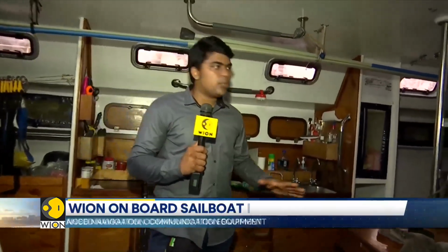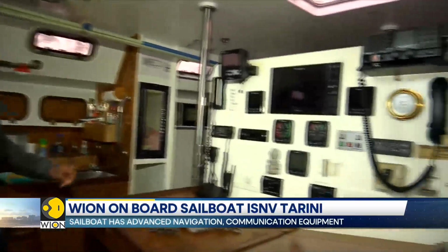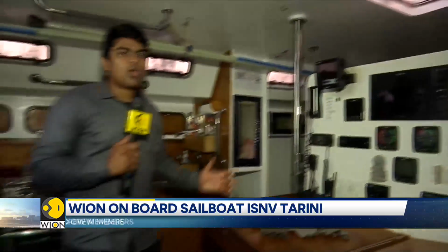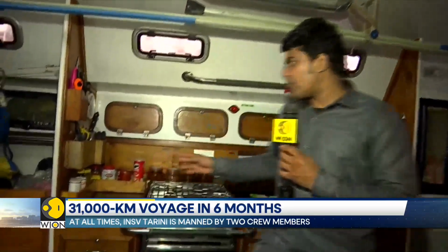This is of course a sailing boat. Here is the office, or perhaps the most important components. This is for communication, navigation. This is for all essential purposes that they use. This is the equipment cluster that they have. And this of course is the kitchen.